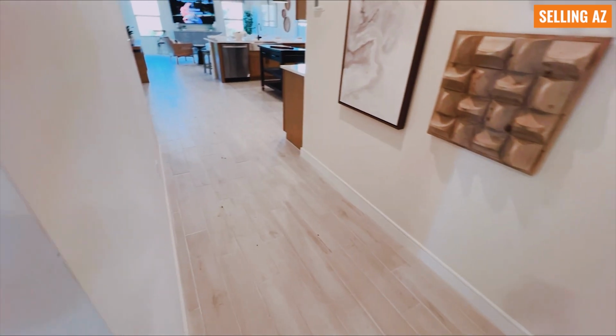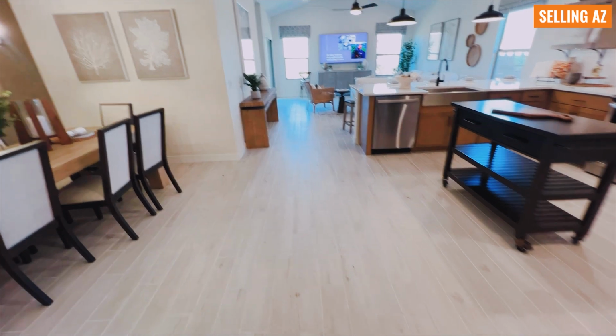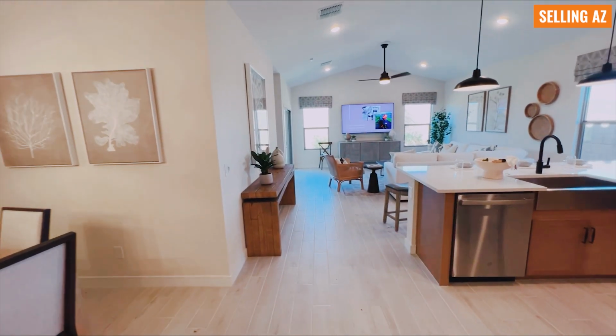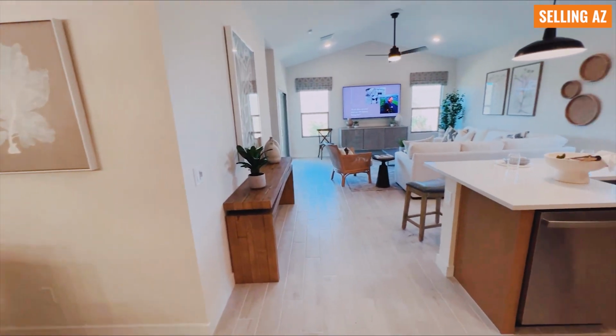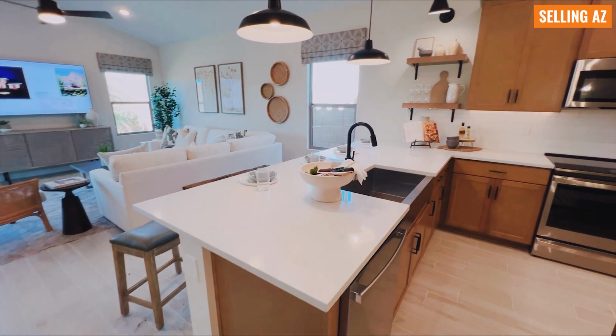So this flooring is definitely an upgrade, guys. As you can see, it's like this nice tile flooring. I really love the tile flooring, guys, because, you know, it is waterproof, scratch resistant, so it is just easier to maintain as well. So that's really nice. Here is the kitchen, guys.